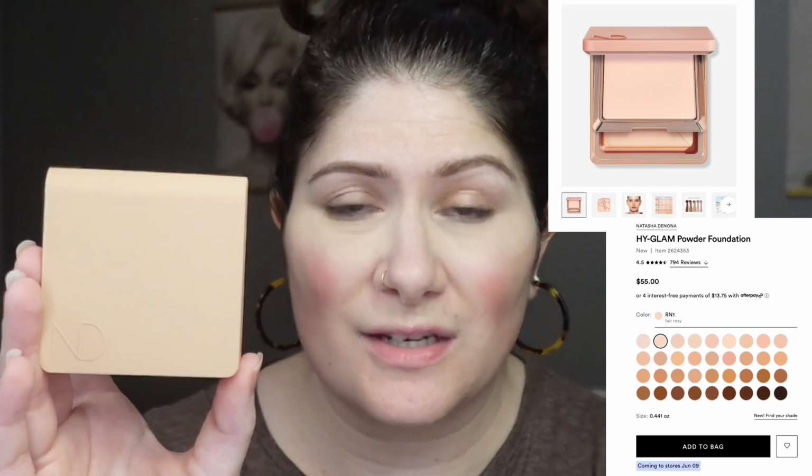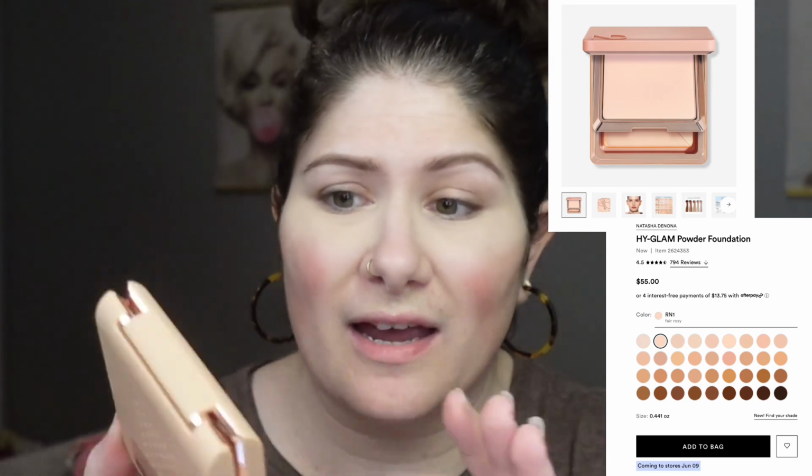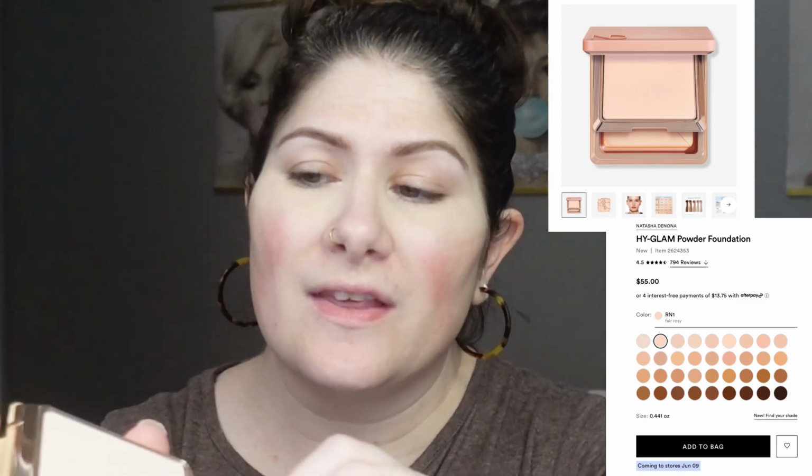So this is what the compact looks like. It's very pretty, very sleek. I like the way that this looks. It looks very luxe. It feels very luxe, but I did get the shade RN1. I don't know if I already said that. It does come in 36 different shades. It retails for $55, but this is refillable.